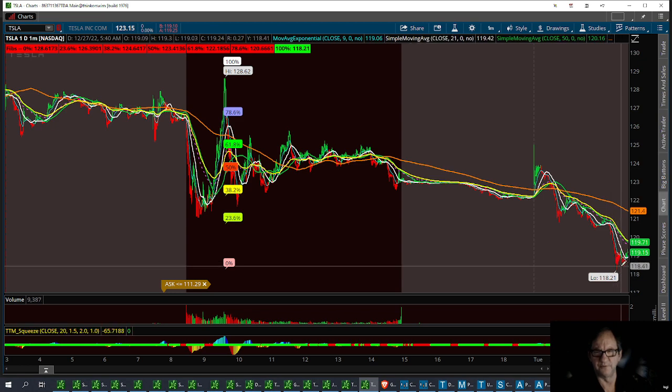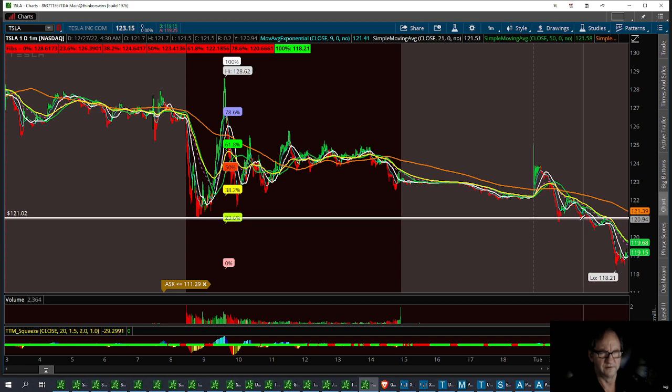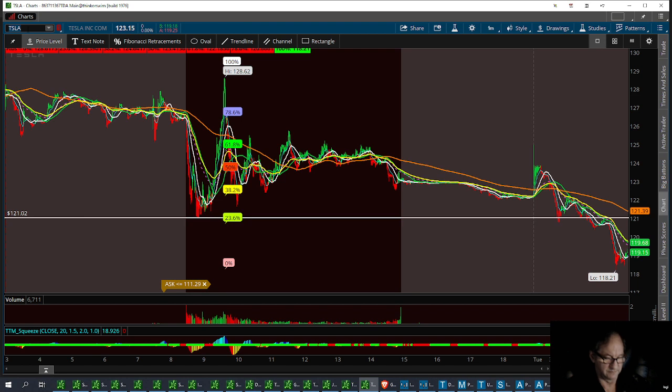We definitely had a pullback right here. I'll be playing off breaking out of these moving averages that I play off of. And the next resistance to break is going to be right around 121.04, which was Friday's low, right in here at 121.02. So that's Tesla. That'd be one definitely on my watch list this year.